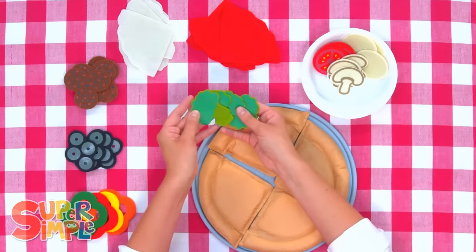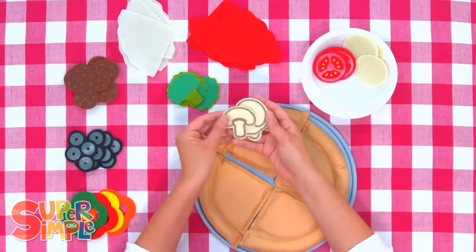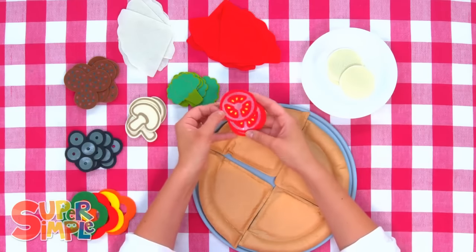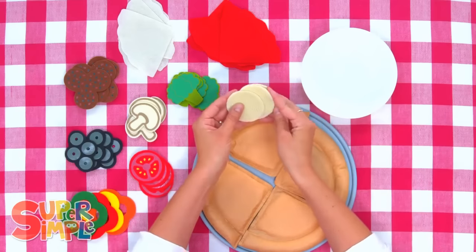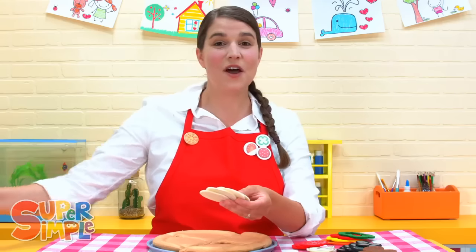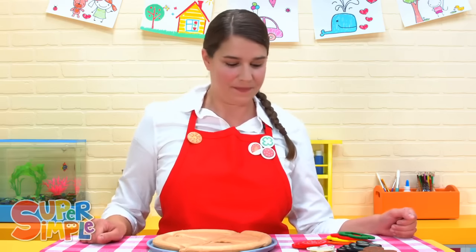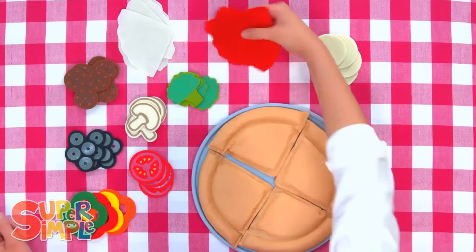We have some broccoli. Mmm, that's one of our friends' favorite toppings. Mushrooms, delicious. Some tomatoes, juicy red tomatoes. And onions. I like onions on pizza. Let me know what toppings you want to put on our pizza for our first customer, and we'll make them a very special pizza. Well, we have to start with, of course, tomato sauce.